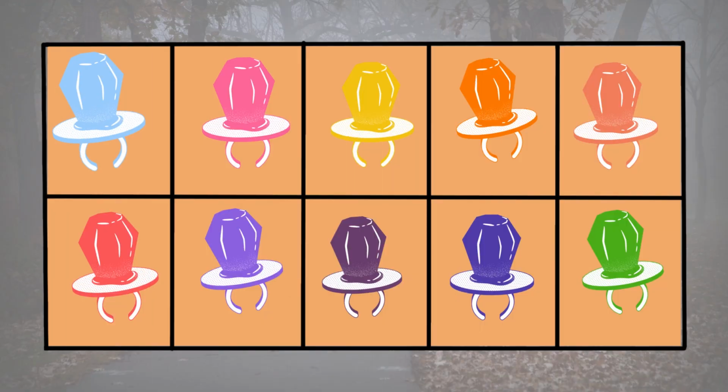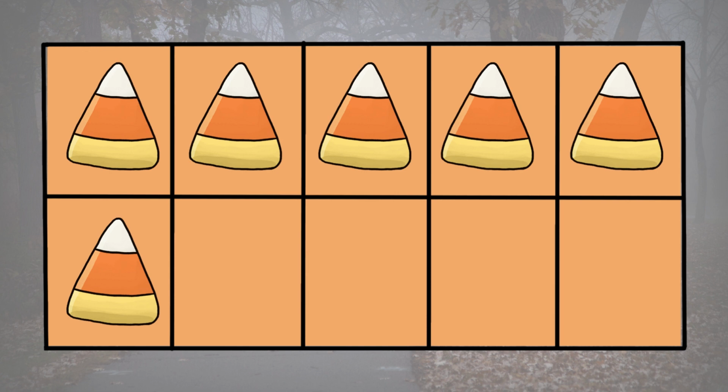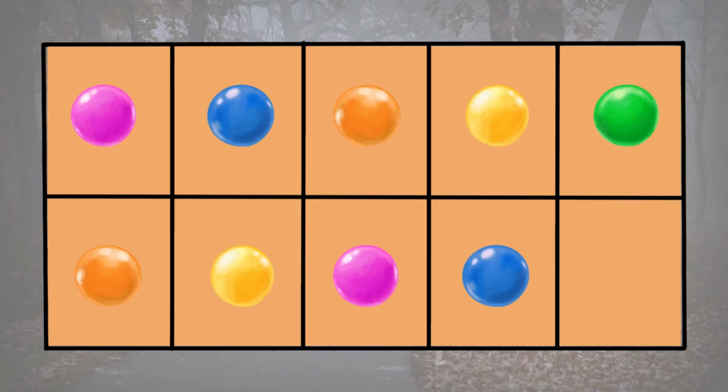One. One, two, three, four, five, six, seven, eight, nine, 10. 10. One, two, three, four, five, six, 6. One, two, 2. One, two, three, four, five, six, 7, 8, 9, 9.